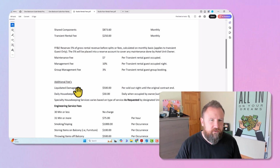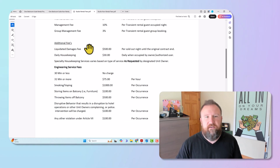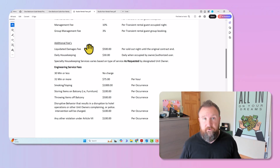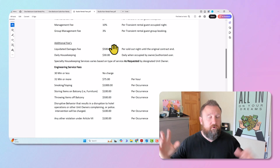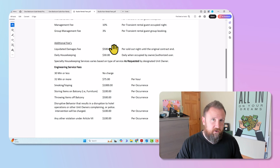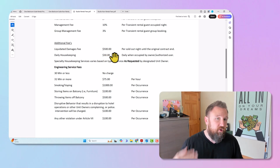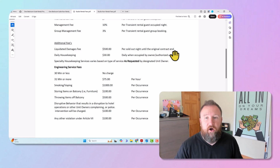Now, if you are looking at these other items, there's additional fees that come into play. So liquidated damages. So if you are in the rental pool program and then refuse to get it rented and just stay in it the whole time, from my understanding, $500 per night that it's sold out. So it's sold out, the whole hotel's sold out, and your unit is not in it. $500 fee. Daily housekeeping. Daily housekeeping is $30 when occupied by owners and authorized users.